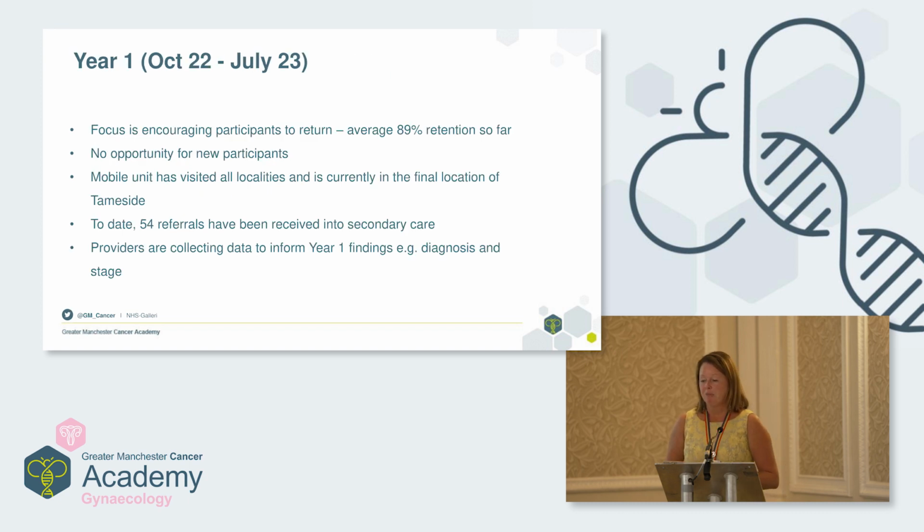So this is the current position, October 22 to July 23. The focus for this year is actually retaining the participants from the previous year. There isn't an opportunity for individuals to join the trial now because it's over a 3-year period. So the actual year 1, the second year of the trial, ends next month, July 13th, and then we'll have visited all the 10 localities again, getting patients to come back.